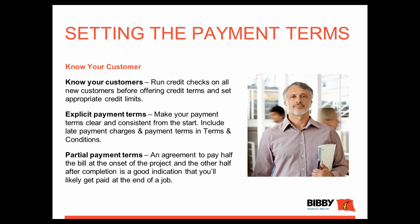Partial payment terms are situations where you may take a deposit. You may agree that half of it is going to be paid up front and the other half at the end of the project or the end of the job. We see that a lot with startup companies or newer companies that are struggling for cash flow, understandably so, because you need all the cash you can to deliver on that order or that project.